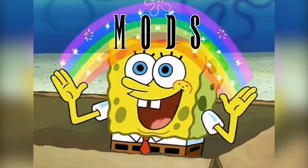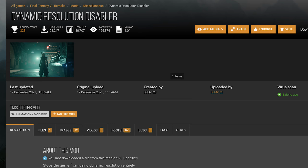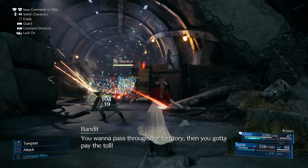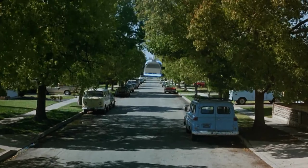As of writing this script, it's been 6 days since release, and there are already 71 mods for this game. Aside from model swaps and reshade presets, there are already some mods that address some of the graphical oddities I mentioned before. There are mods for removing the variable resolution, so you can rest easy knowing you're running at exactly the resolution you set for yourself. There are other mods that alter certain anti-aliasing features, and one that directly addresses frame rate stuttering, and there will almost certainly be many more in the coming weeks and months.